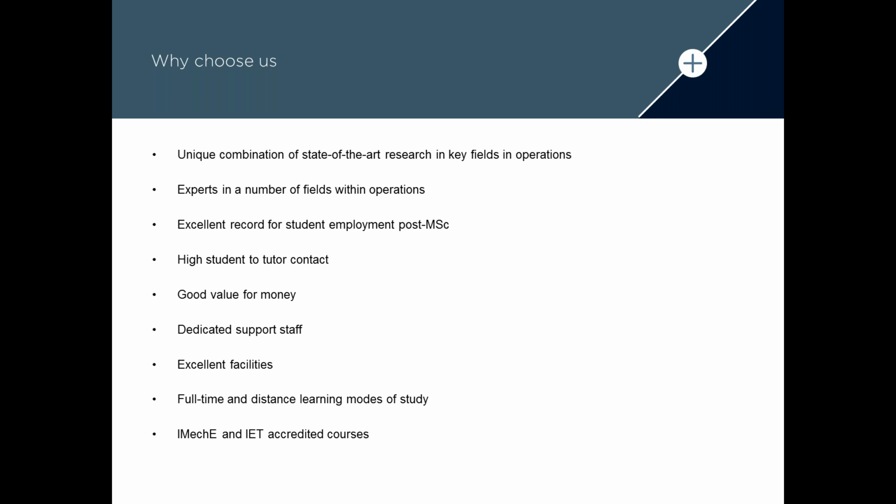The cultural aspects of London and so on, historical aspects that you might want to visit while you're in this neck of the woods. We have a large number of green spaces close to Brunel, which is very pleasant if you like walking and outdoor activities. We have some great sports facilities at Brunel as well.